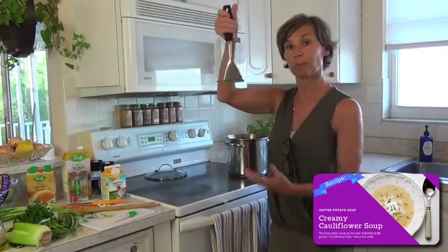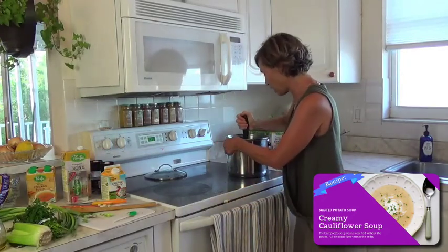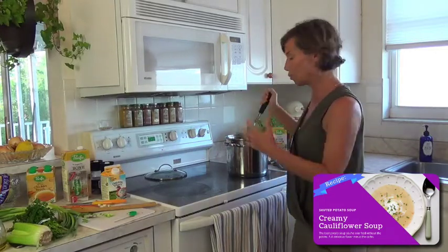We can use just a potato masher, and you can just press that in there and start pressing down your cauliflower and making it softer and more pliant.